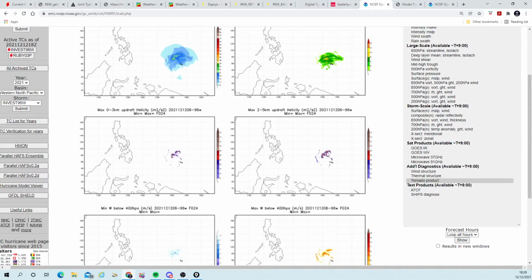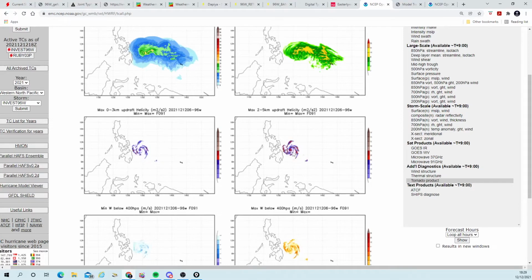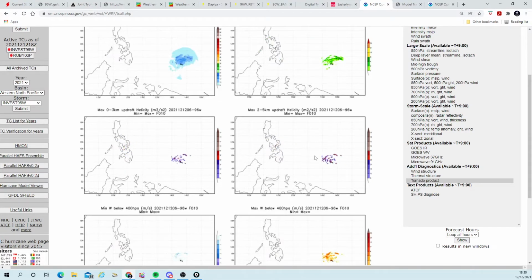So this is like a radar, essentially, it looks like. You can kind of see the storm spinning. Look at that. And look at that eye. Look at that. That is fast. That is just mind-blowing.